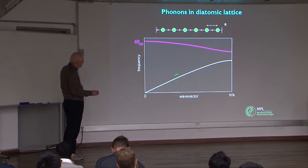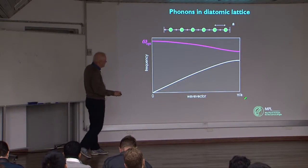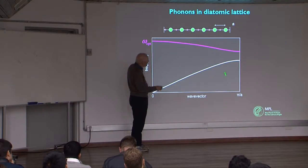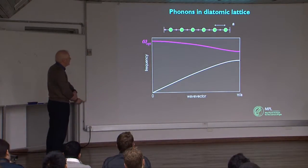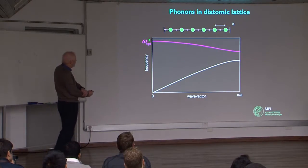We have an acoustic branch down here. And there's a stop band at very high frequency. This is very high spatial frequency. A is the pitch. These are atoms, so this is angstroms. So this is a very large wave vector. And then as we go up to the other side of this stop band, we end up with the optical branch, the acoustic branch, and the optical branch.